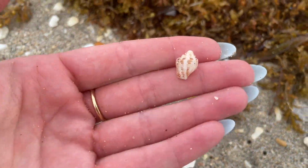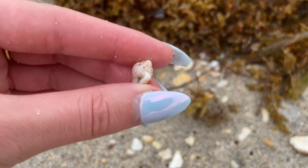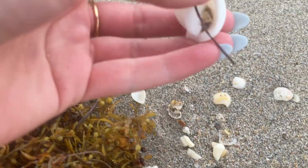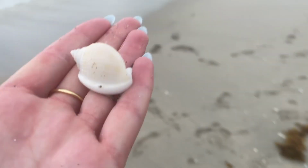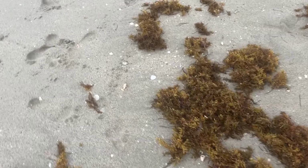Mini shell, I think it could be a small tinted cantharus, ribbed cantharus. Another beautiful Scotch bonnet. I really lucked out finding two this day. Again, sorry for the quality here. My camera was a bit foggy.